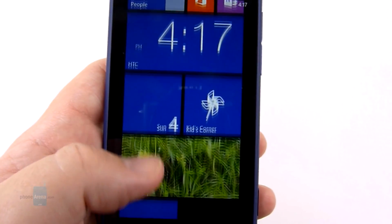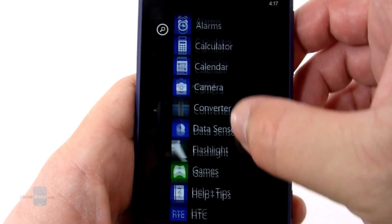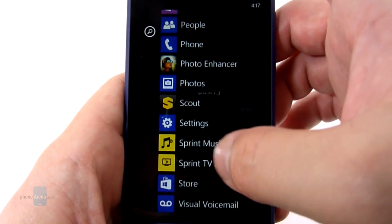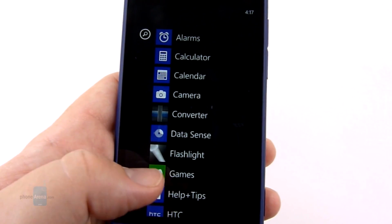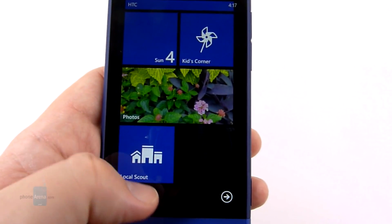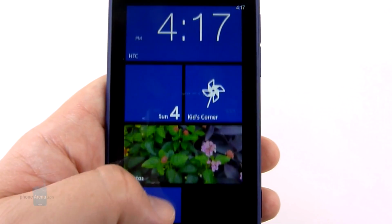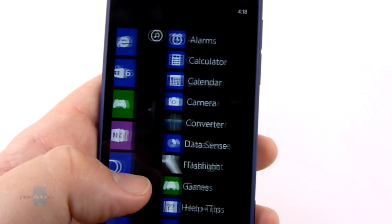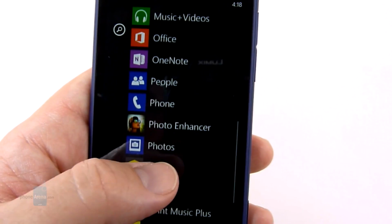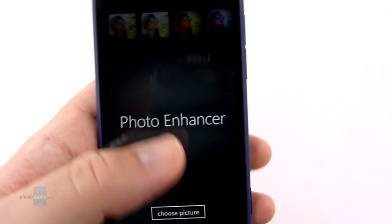Just a quick look at the interface here. This is just standard Windows Phone 8. Nothing really too much to talk about. The phone is driven by a Snapdragon 400 1.4 gigahertz dual-core processor, so not quite a flagship processor, but again, it's Windows Phone, so it doesn't require the 4 and 8 core quads that we see on a lot of the Android devices. We found the interface to be nice and snappy. Everything moves nice and quickly. We didn't really run into any lag or hang up, so no complaints. It could have been a little bit faster, but at the same time, this is not a high-end device.